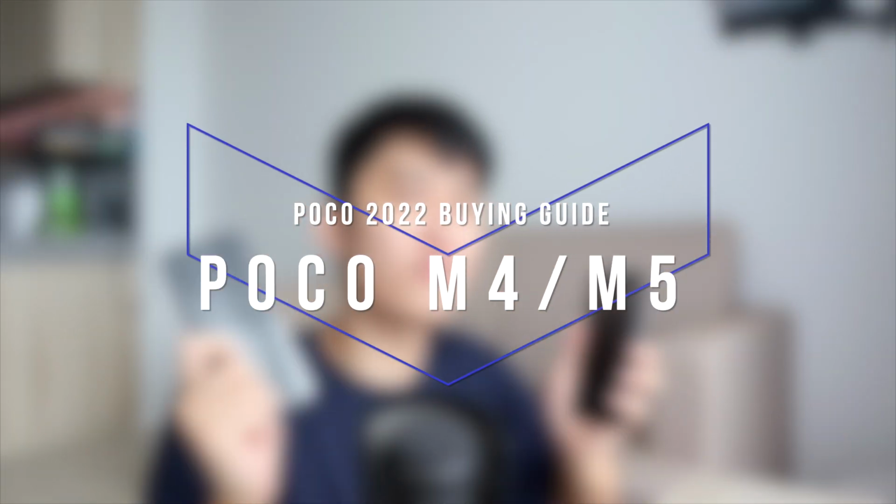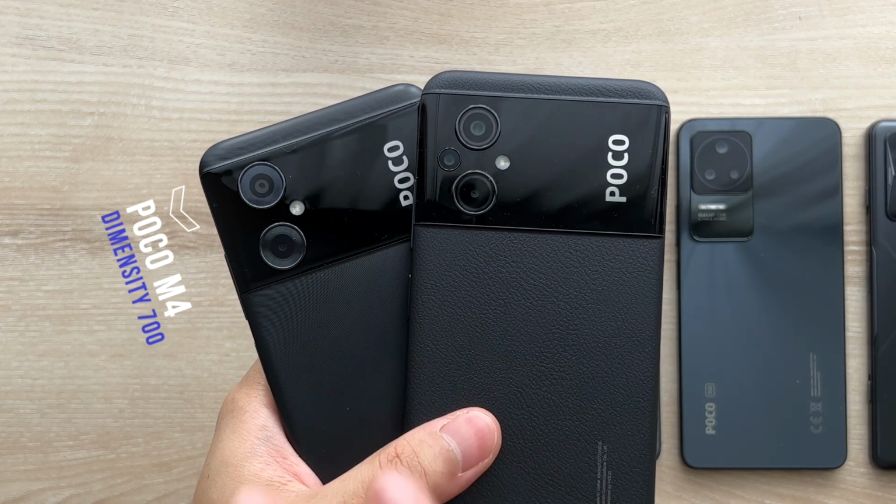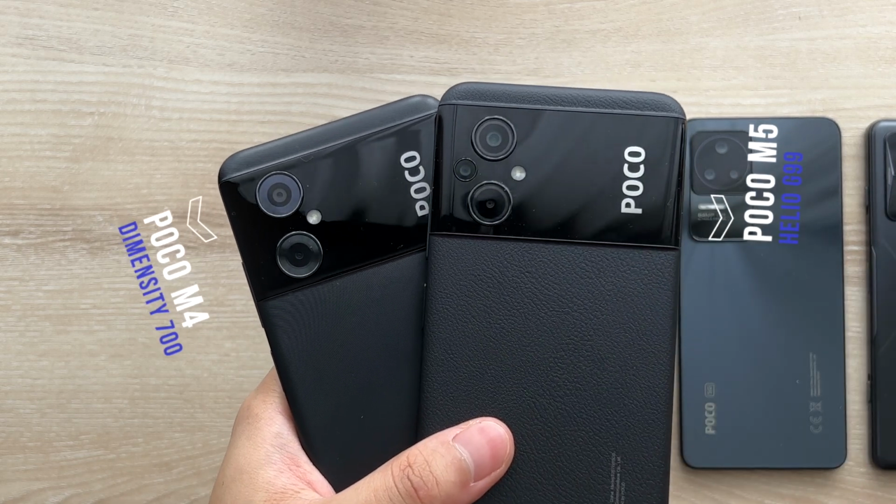These are your performance-focused phones. They're pretty much identical in design, so we can see the M5 as, you know, bigger number. So it's better, right? Well, mostly. The M4 has Dimensity 700 from last year, whereas the M5 sports Helio G99, a new chip from this year.